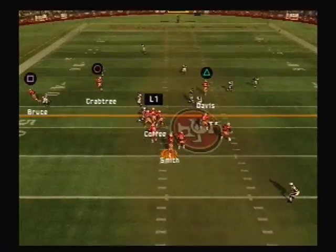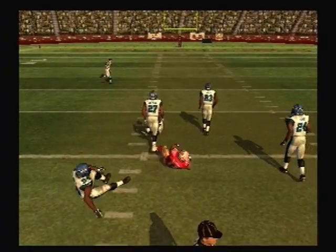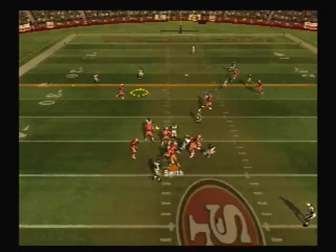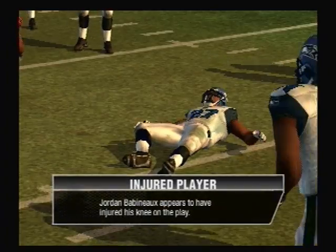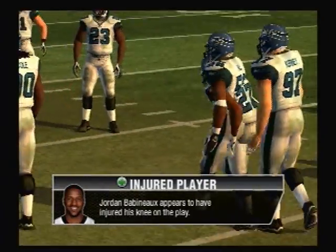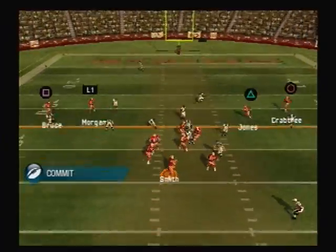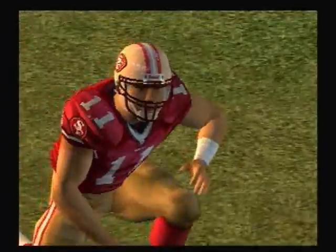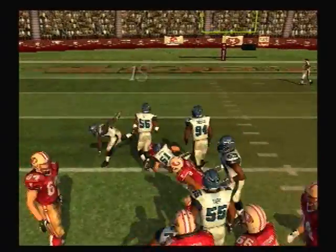He drops back to pass. Pass is complete. Back to throw. It's completed. Babineaux looks to have been shaken up a bit on that play. Drops back to pass. Under heavy pressure. And it's incomplete. And the protection just had. They give it to the tailback. Still going. Still moving.